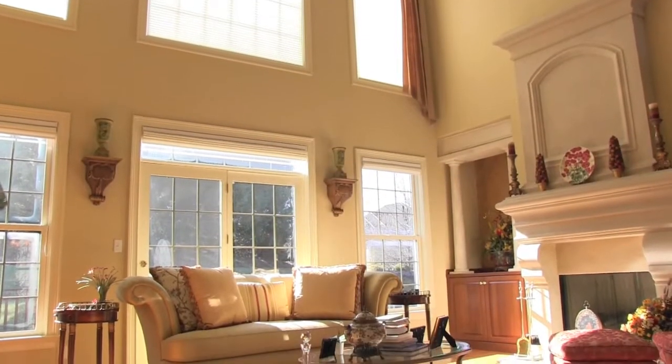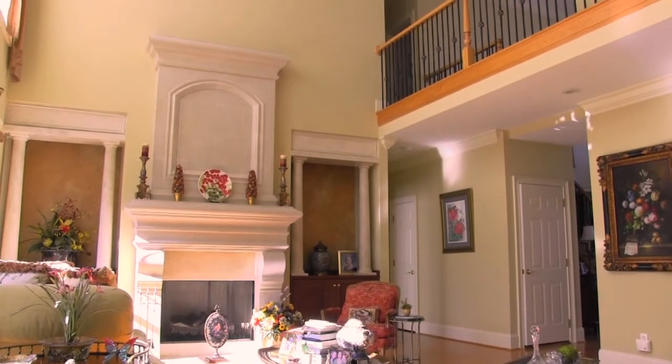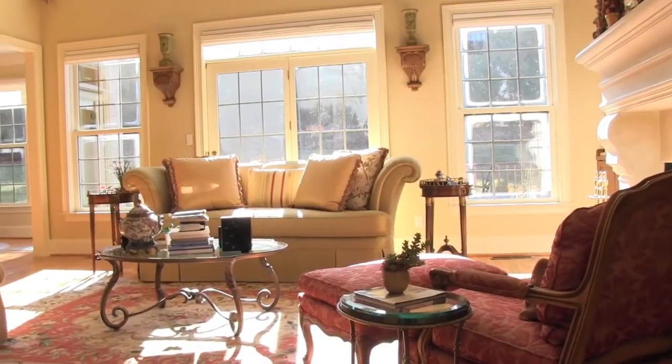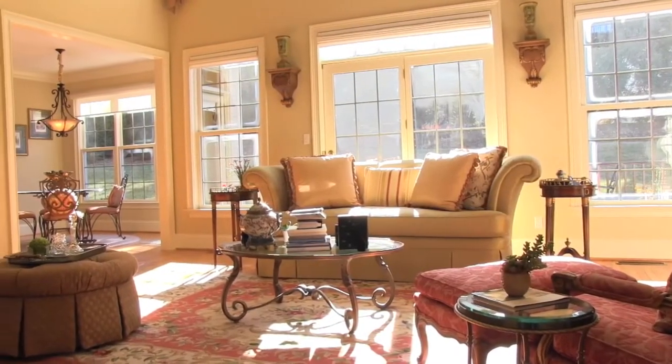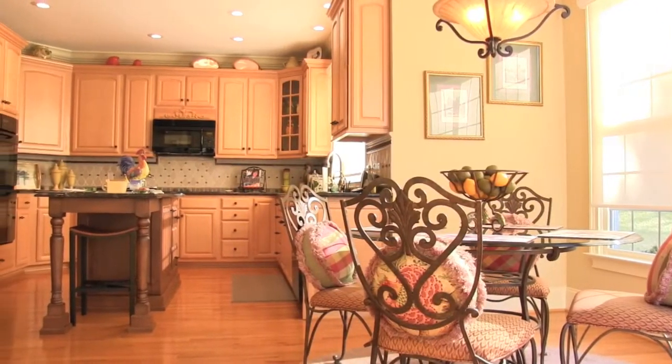Inside, you will find a grand foyer, two-story living room with marble fireplace, spacious master suite with large walk-in closets, rec room in the basement, and Netstream surround sound throughout the house.